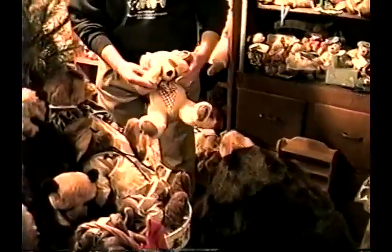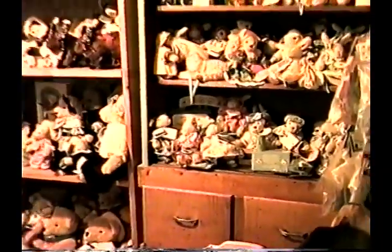Wow, what do you have there? Oh, this is our really look. Peek-a-boo. Wow. Well, I tell you, I like it. Yeah, let me have one of those. Okay, we have them in different colors. Oh, I think that tan one is fine. Okay. Boy, look at all these bears and other animals too.